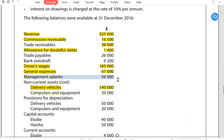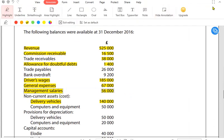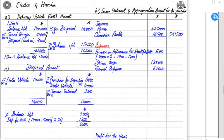We have management salary. Yes, there is an adjustment worth doing here. What they have done is the partners' salary, basically they have charged to the management salary. So partners are basically owners as well. Therefore the owner's salary shouldn't be charged as an expense. Instead, it should be charged as a drawing.